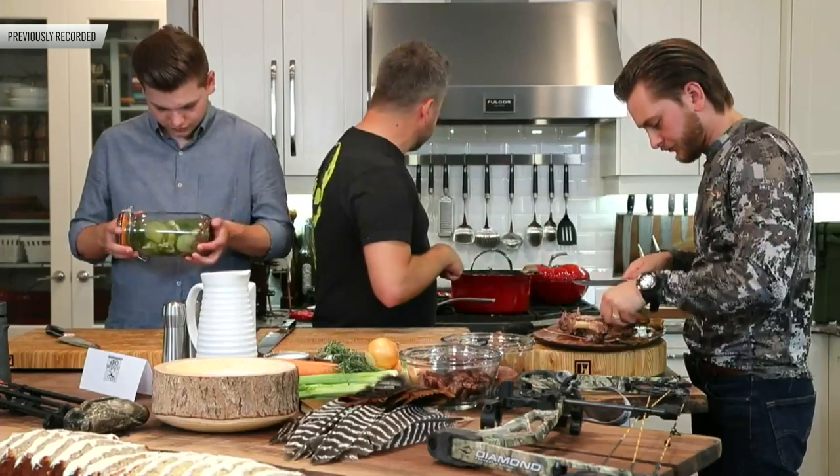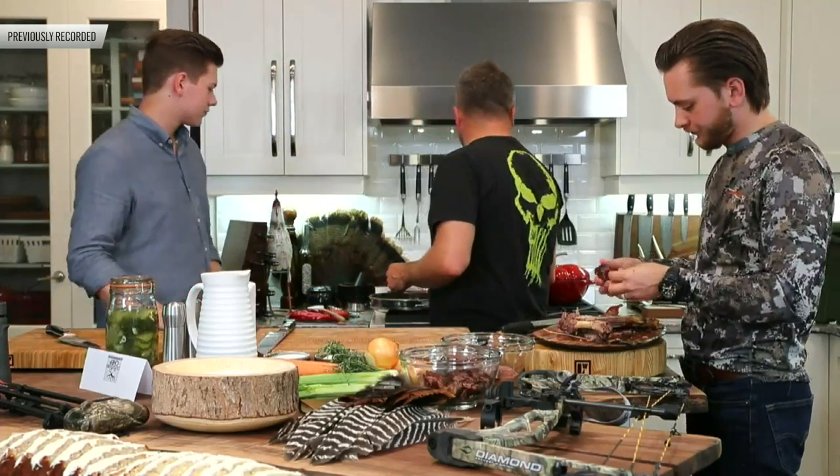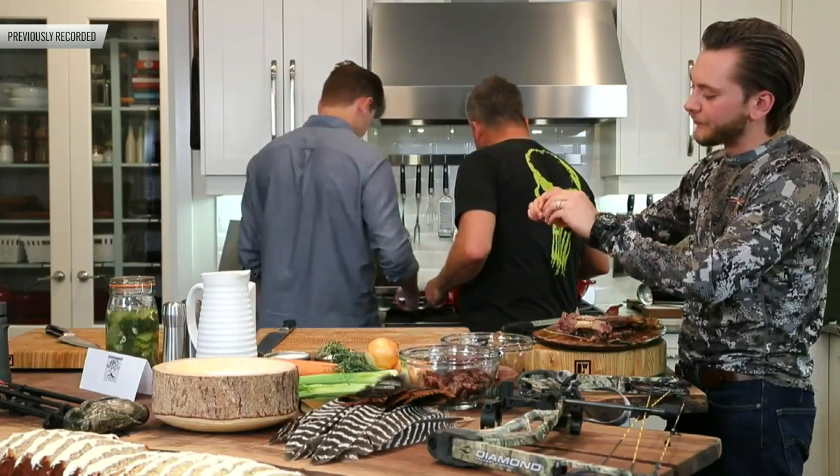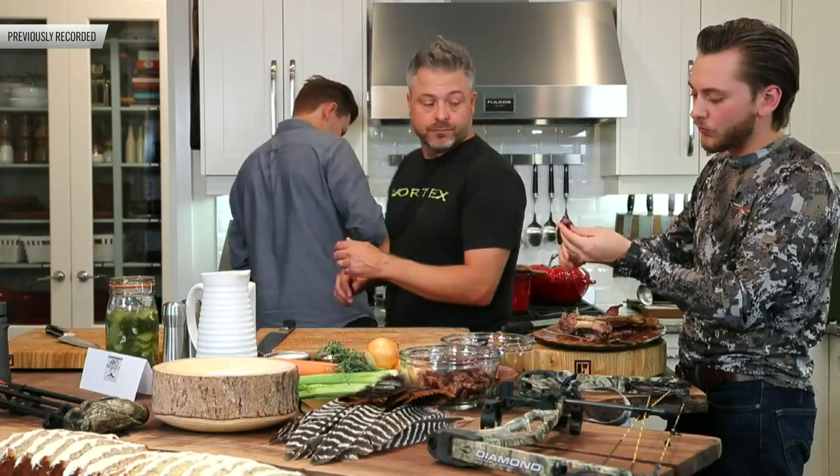So Bailey's starting that bacon in a hot pan. Keep your eye on that. And with a dish like this, you can see this part has been dried out quite a bit, and I can tell you we're headed up to bear camp in about a week, and that's going to be jerky.